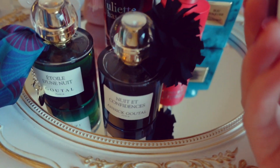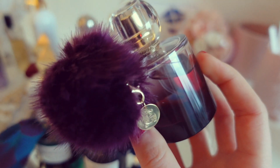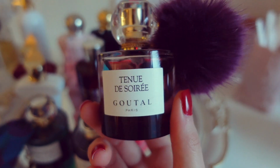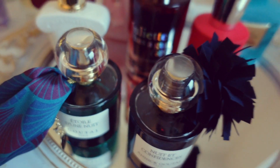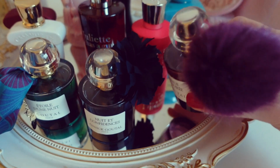Gorgeous bottles, that applies to all three of these. I think they're all in an absolutely stunning presentation. So that is Tenue de Soirée, a fragrance that I liked right from the start. Potentially my favourite from all three of these, but like I say, I've been enjoying them all more, the more I've been wearing them.